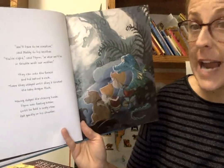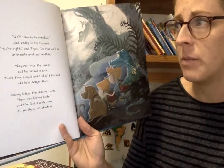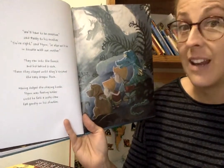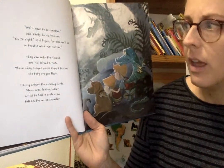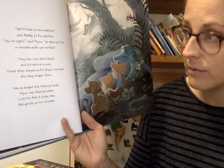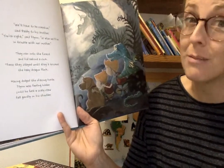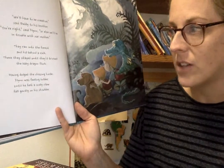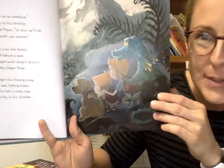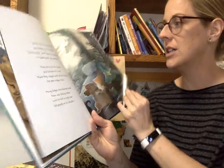"We'll have to be creative," said Patty to his brother. "You're right," said Flynn, "or else we'll be in trouble with our mother." They ran into the forest and hid behind a rock. There they stayed until they'd tricked the baby dragon flock. Having dodged the chasing horde, Flynn was feeling bolder until he felt a scaly claw fall gently on his shoulder. Dun, dun, dun!